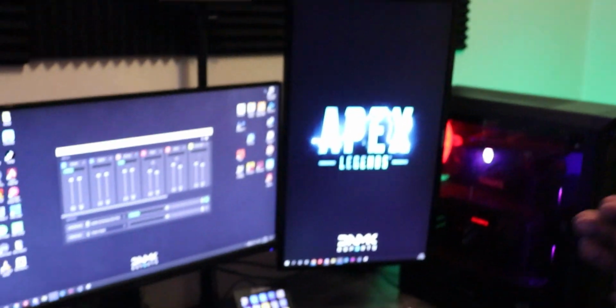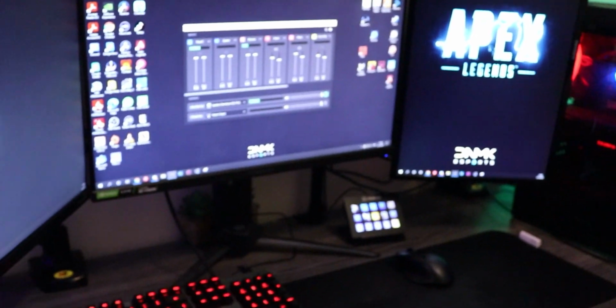But yeah, these two monitors were just replacements for the really bad monitors that I had before. So I just needed something to get off the table, because it was really taking up a lot of the space on the table, and still look really good. So we got these two Samsung monitors, and obviously in between is our Predator Gaming monitor.